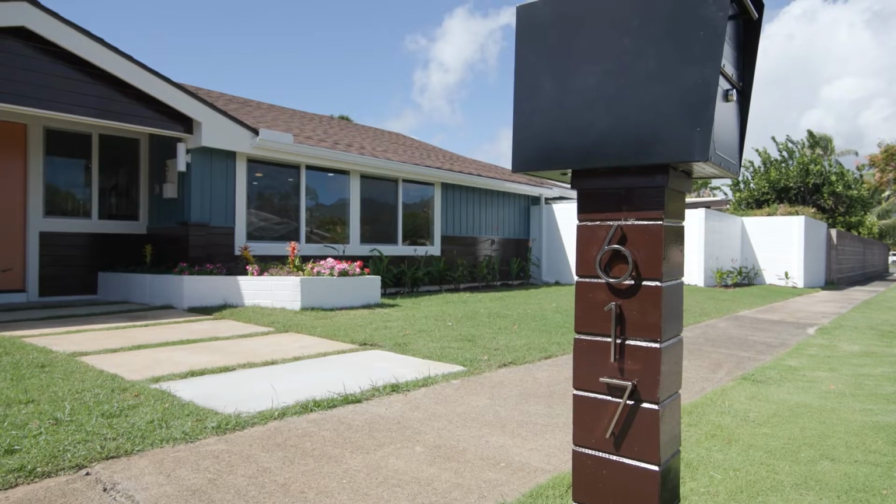Welcome to 617 Poipu Drive. Wanted to give you guys a quick walkthrough of this house, tell you about how we found the deal, what we did to the house, and where we are right now. Tris is gonna tell you a little bit about the design, and yeah, hopefully you guys like it.